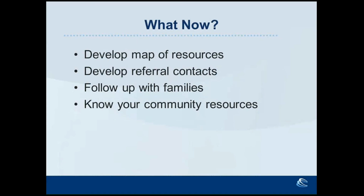So what do we do now? We've got to get that list of referral contacts. We need to map our resources. It doesn't do any good for me to tell my family what's available in Botetourt, where I live, and I know what's out there, because they're on the bus line only and live down here. So I need to understand what's available in their neighborhood, where the food's available, where are the good prices, where can they find things, and follow up with the families, making sure that somebody follows up.